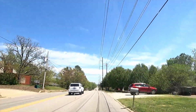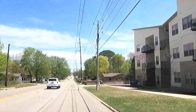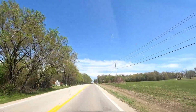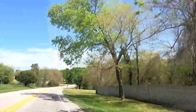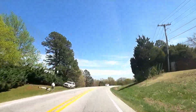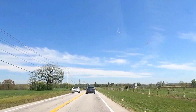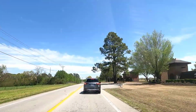The drive through Fayetteville is an easy one and will eventually turn onto Arkansas 45 toward Goshen. The drive near Goshen is very picturesque, surrounded by beautiful homes, farmland, and neighborhoods with well-manicured landscaping.